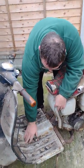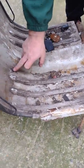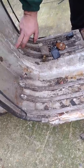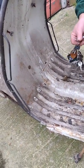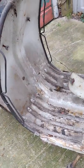Imagine where this has been standing with floor mats. Look at the paint starting to lift off. Oh. Blister. What are you going to do about that? Well, it's not going to affect its running. No. You just have to put some new floor mats on it, hide it.